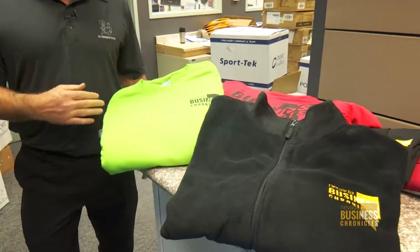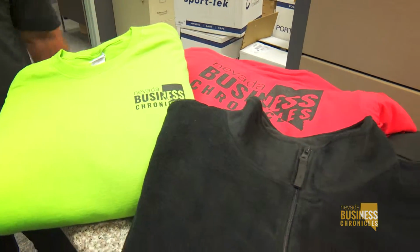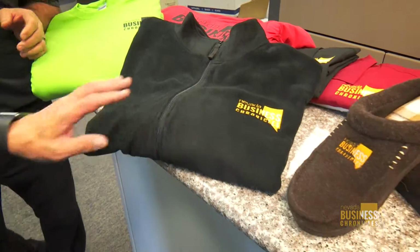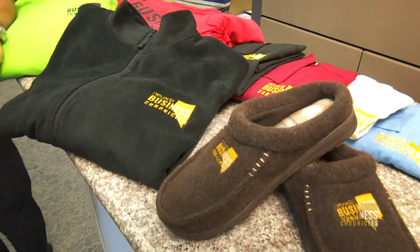You bet. You know what? We'll start with these t-shirts. Pretty easy process through our screen printing process. We got a front left chest and a full back on a couple different types of shirts here. This is going to keep me warm in the winter. It is. That's a nice fleece jacket. We embroidered your logo on the left chest.